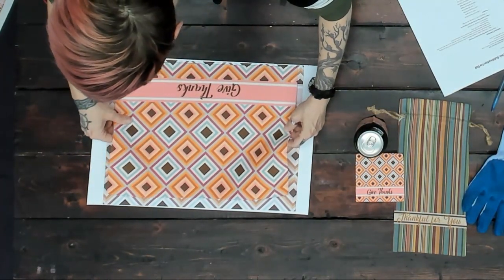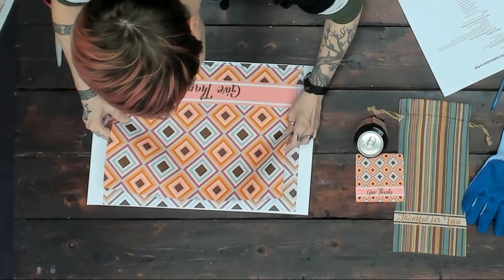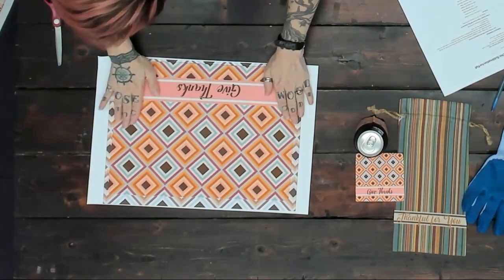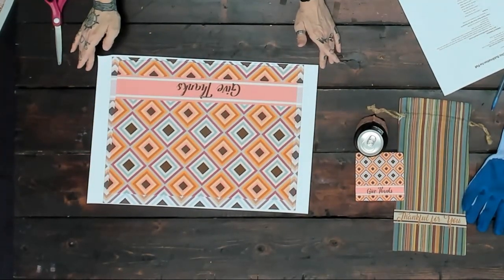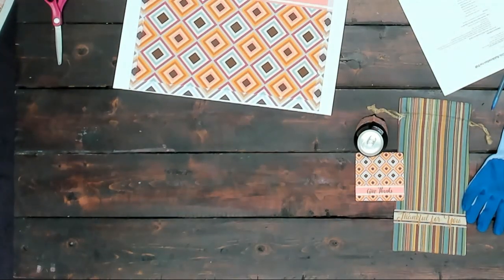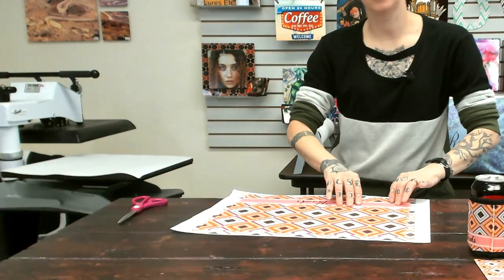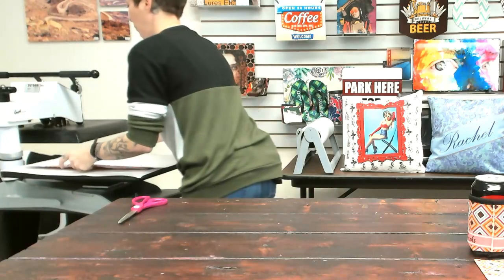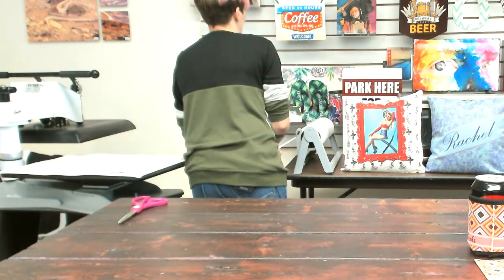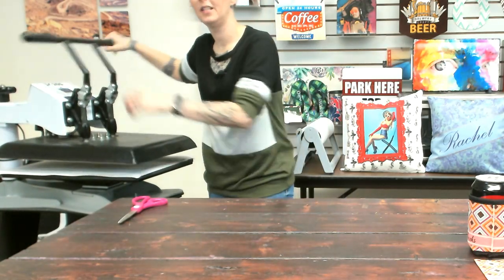And the great thing about the Pro Spray is that you can reposition. It's not like fully stuck. And also I gave myself a pretty big bleed area. All right, so let's do the second side. Boy, those colors look good. Okay, so I got a piece of text paper down. And we press 60 seconds at 400 degrees.